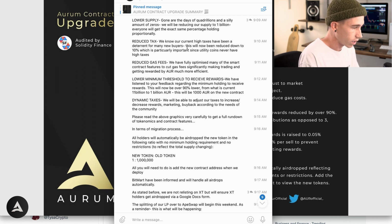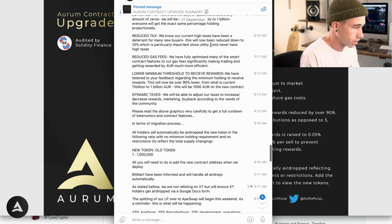But the thing that I think is really interesting about this, notice that he said utility coins never have high taxes. So a coin is built on its own blockchain. So I don't know if that's a hint of the direction that we're going. So maybe Aurum actually has a blockchain in the future, or maybe they're just comparing themselves to other coins. I'm not sure if that actually means anything, but it's something to look at. But maybe we have a future of building our own blockchain someday, because I think he actually says utility coins a couple of times in this feed.